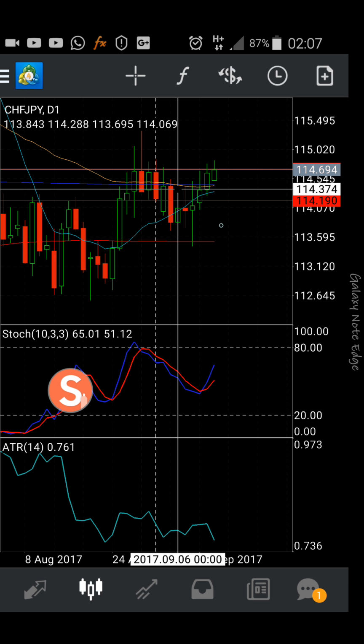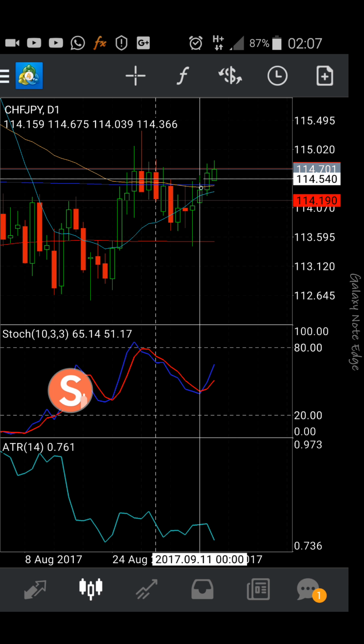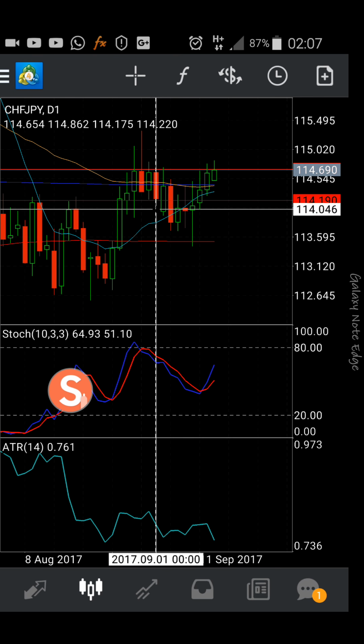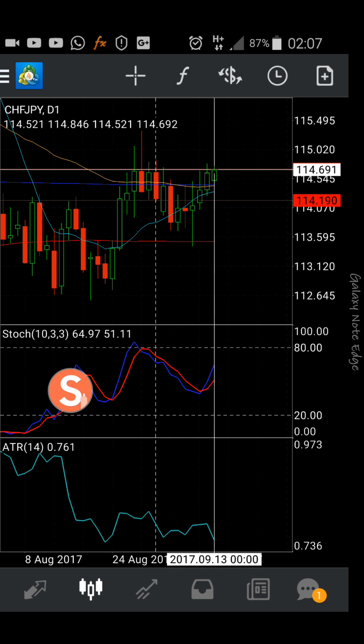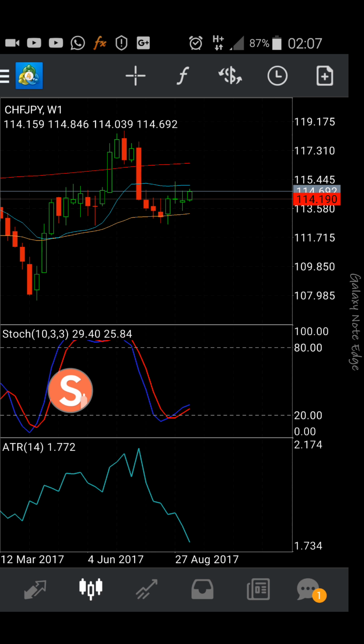If we sell off again, we're likely to come back down to test the 113.50 level. But I'm fully expecting it, after seeing this price action here, coming down, testing, and going back up, I fully expect it to go to the interim target of 115.32. Let's have a look at this on an even higher time frame.